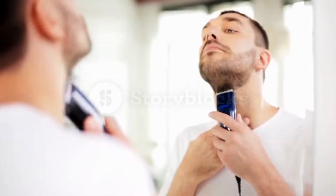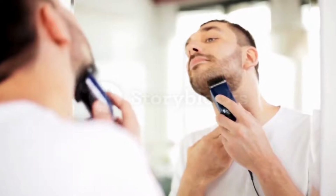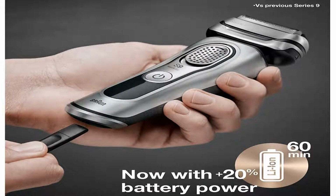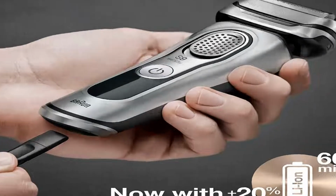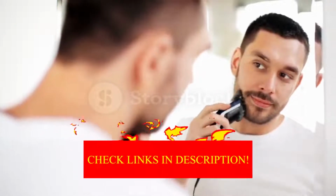The Series 9 is light, ergonomically sound, waterproof to 5 meters, and easy to clean. As with its Philips rival, the 50-minute battery life from just a 1-hour charge is great. The slide-up beard trimmer is nothing to write home about, but at least it's always there, unlike Philips' clip-on one. Possibly the real killer feature of the Braun for me is that using it actually feels like shaving. The rotary motion of the Philips is more like rubbing your face.